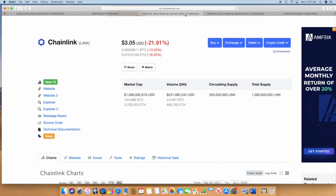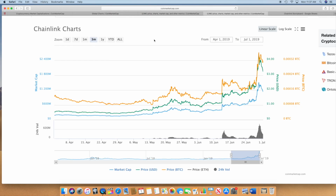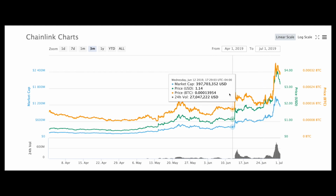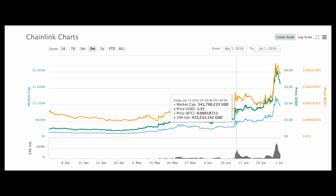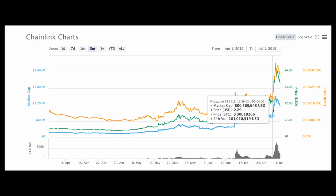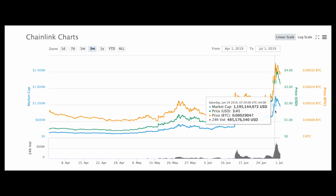All right, so let's take a look at what Chainlink's price has been doing. Its high here on the price looks like $4.32, if you see there. But if you go back, you can see it started its run when the partnership with Google was announced. I think that was the 17th, right? So right around here, partnership with Google. Everyone draws attention to it, it's going crazy on social media. And then June 28th, I think, was when all the Coinbase listings started, Coinbase Pro and potentially the retail one, and it did reach that high, like we said, of $4.22.